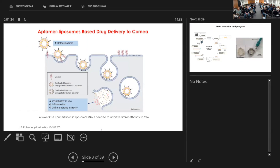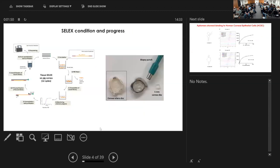We just have this simple idea of obtaining some aptamers that can bind to the surface of the eye, and then you conjugate that to the surface of the liposomes, and you load drug inside the liposomes, and that hopefully can retain the drug for a longer time.